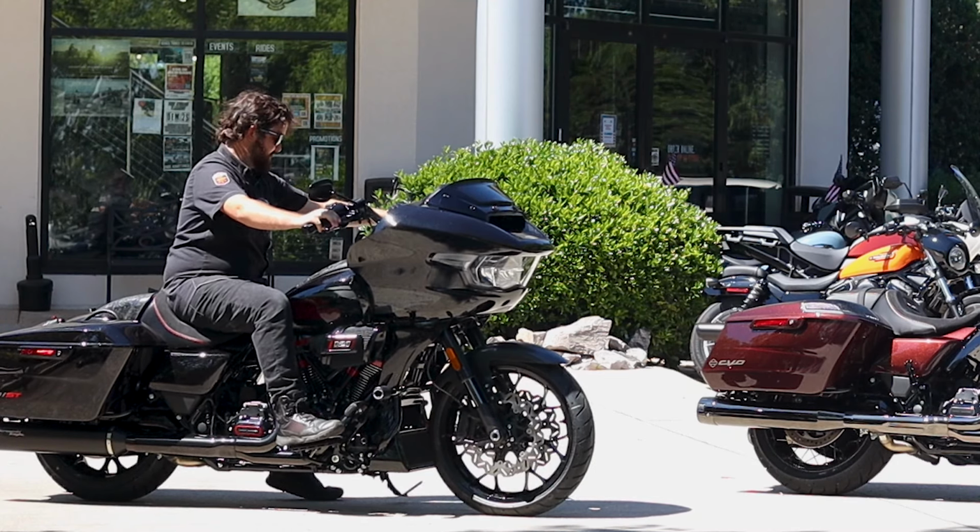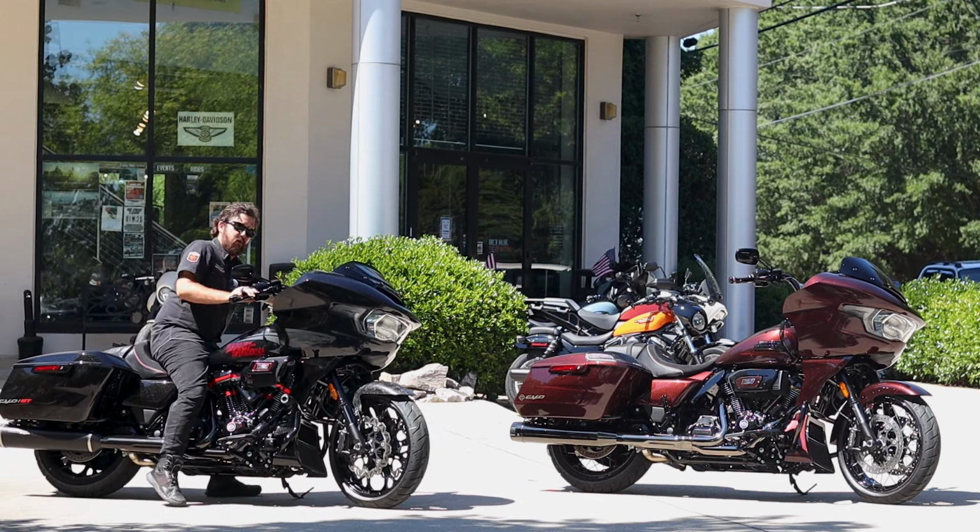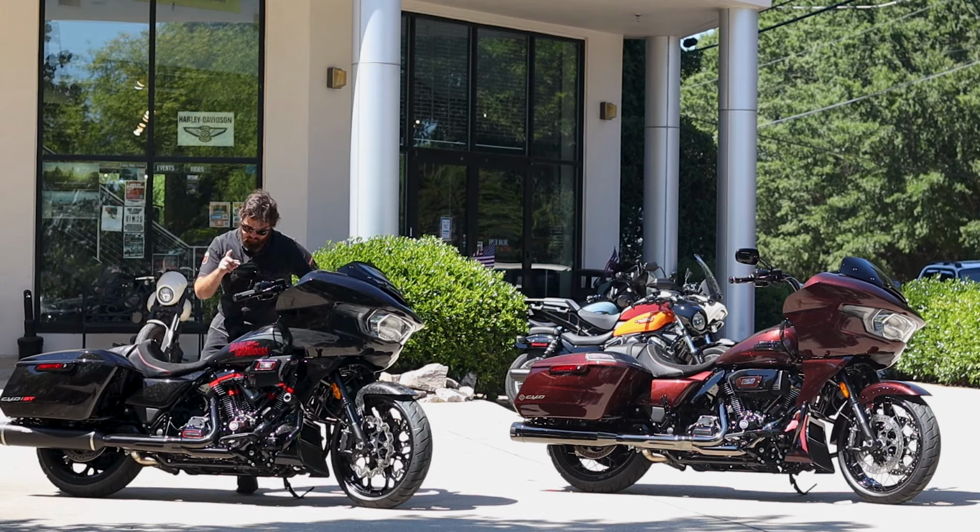So yeah, this is a really fun bike, but again, it's pushing a little bit more on that performance-oriented scene. So that is the CVO ST. Now, this is the 25th anniversary of the Harley-Davidson CVO lineup. So both these bikes are going to have the 25th anniversary insignias both on the tank console and up on the front of the fairing.